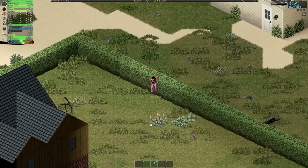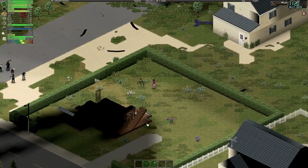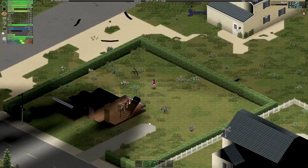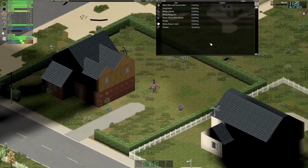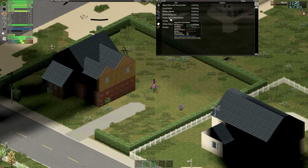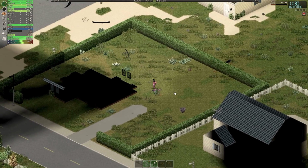So this is looking like the crash site. It's looking like there's not much left of it, though. Oh, there's the tail of the helicopter. Who's this guy? Oh. Well, I found the pilot. He's all the way over here. Survival vest. The helmet's neat. Unfortunate for that guy.